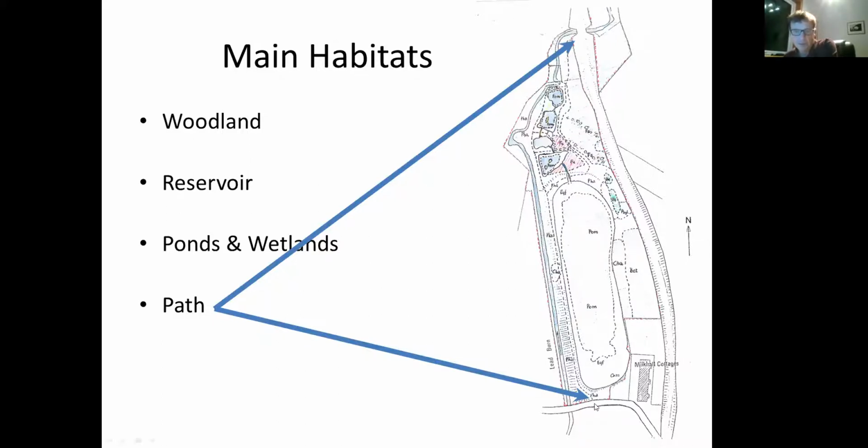There's access and a footpath runs through the reserve. So from the road down here, there's a footpath that runs all the way through. It's only a few hundred yards. Don't get over enthusiastic. You're not on a big trek going through this reserve. And then there's egress here onto the railway line.